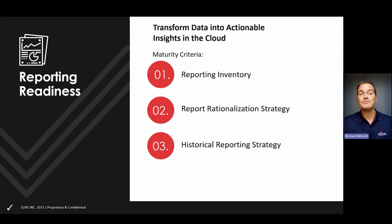Maybe more importantly, what data could be transmitted, shared through new visualization tools that are available in the cloud, and really break out of the paradigm of just delivering PDFs of reports, right? So do you have a reporting inventory? Do you have an approach for rationalizing the reports? And then, as I mentioned on the prior slide, not all data is coming with you. So what's your approach to accessing that data and reporting on that historical data in a manner that's easy, efficient, accessible? Do you have that strategy in place?